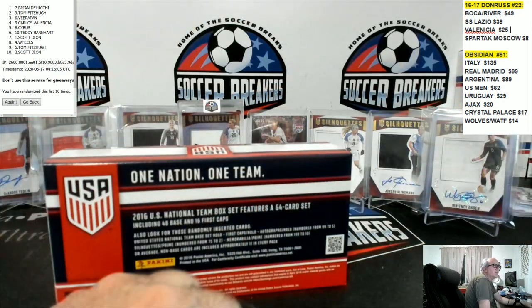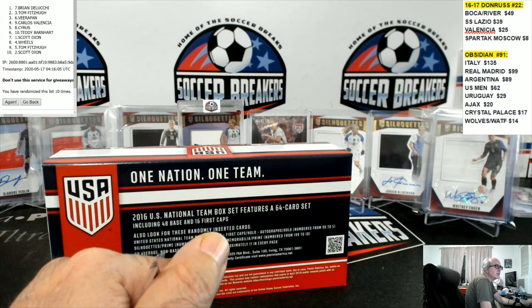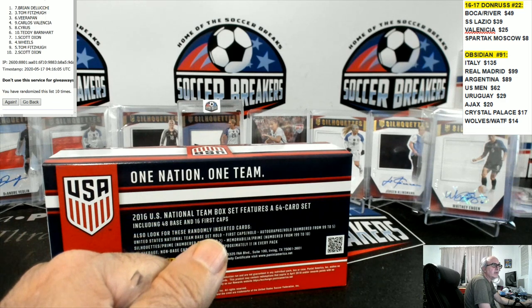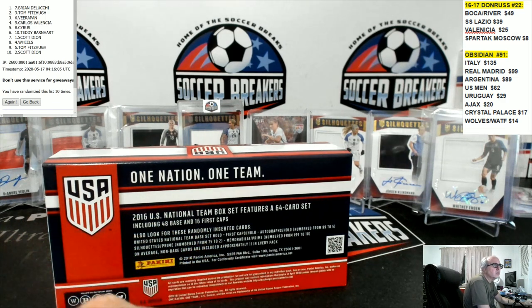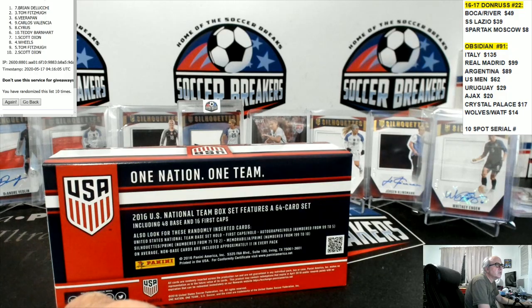Did anything else sell by any chance, or was that it? Could do 10 spot, 4 winner. Oh, 3 left, not even 4. Once something else sold, 2. What sold? Boca still available. Lazio still available. Valencia gone. And Spartak Moscow is still available.